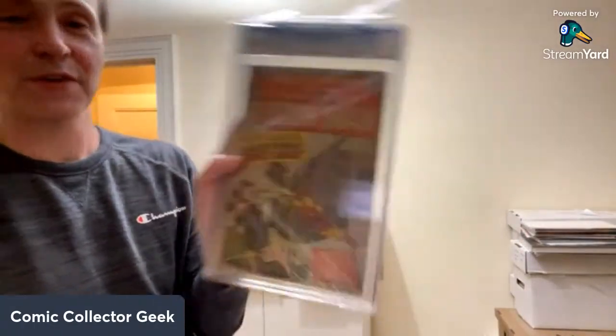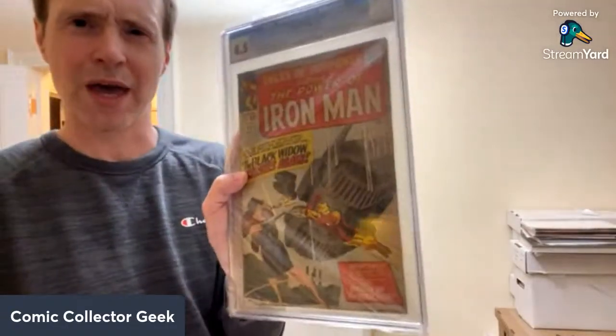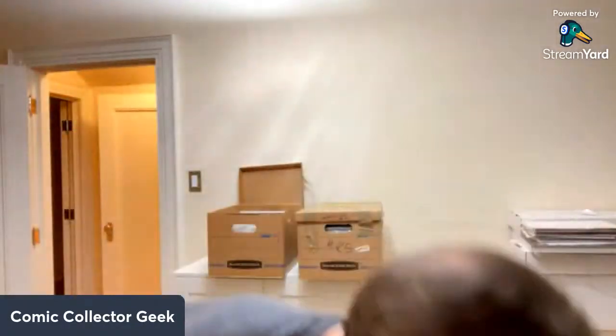And lots more. There's a lot inside these boxes. Then we got Iron Man 53. That's the second appearance of Black Widow and the first origin of the Watcher. Good book, by the way. Not many people know about this book. It's a good book. So Tales of Suspense 53.